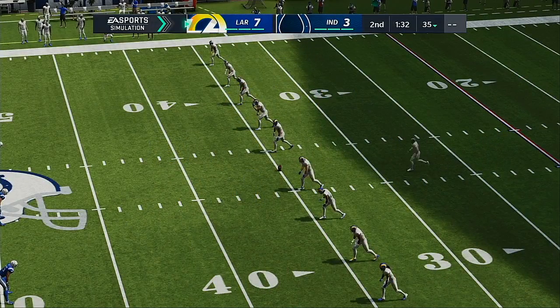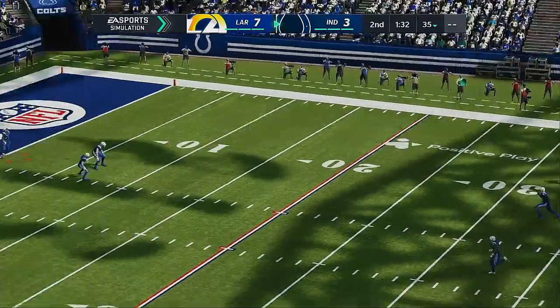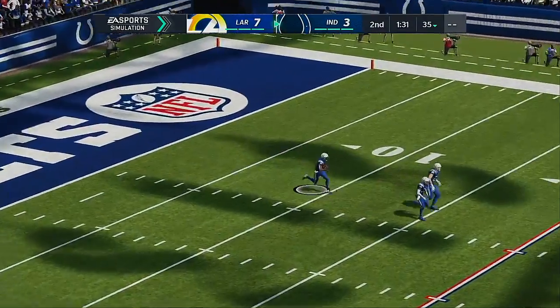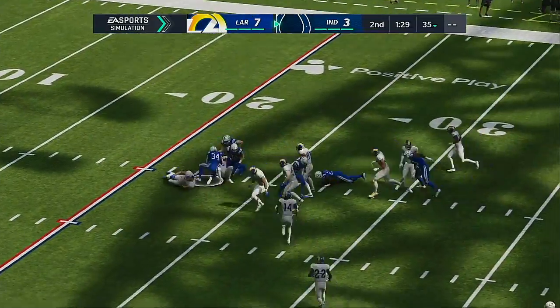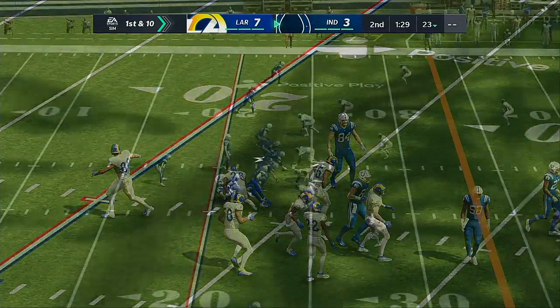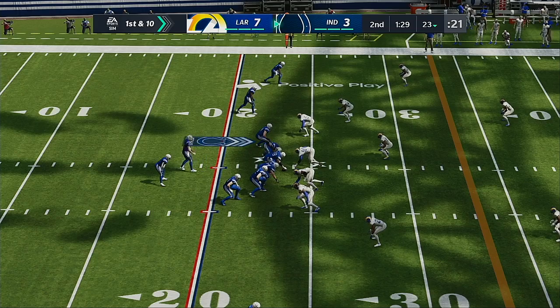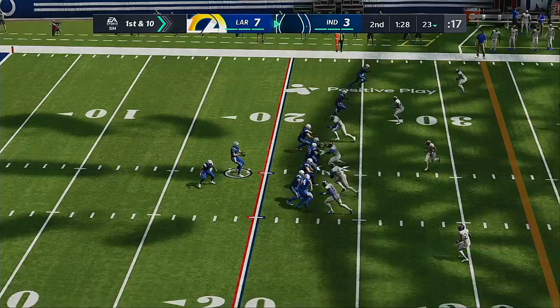Matt Gay. Following the touchdown, here's Gay to kick it away. Rodgers on the return. And able to get this across the 20, but not much further as he's dropped at the 23-yard line. The Colts come to the line ready to start their next drive. It was still more than a minute to go in the half. Time to try to mount a drive.